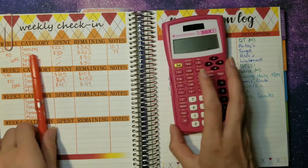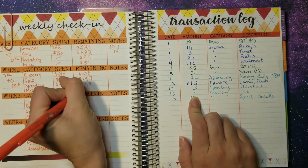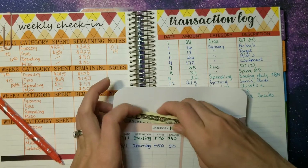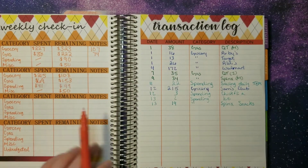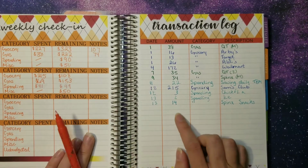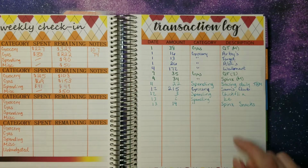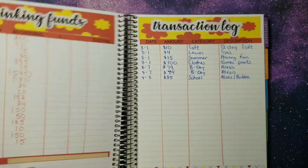Just don't get stuck. All right, miscellaneous, we haven't had any transactions, so we should still have our $50 remaining. Let's make sure our 50 bill, bam, our $50 bill. Perfect. All right, so those are all of our transactions. I'm gonna go through and color coordinate these with the highlighters to let me know that I did check in for these, and that way when I look back over this, I can see all the same color highlighted as gas or groceries or spending, just to make it a little bit easier.